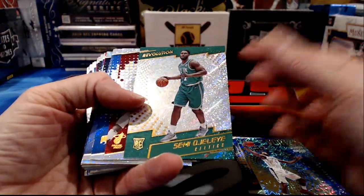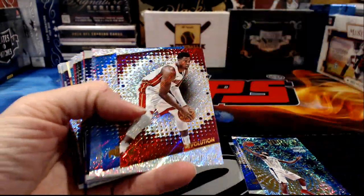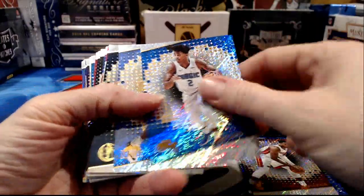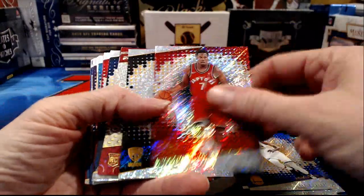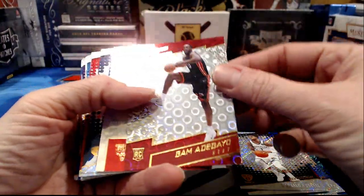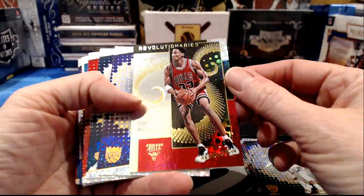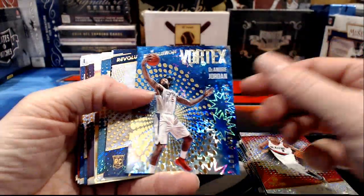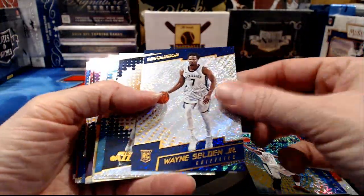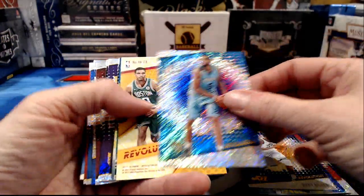Oh boy, let me think about this. Ojale. I always have to stop and think about how to say that guy's name for the Celtics. It took me forever. I had to say it over and over before I learned it. Sindarius Thornwell. And then if I go too long without saying it, I forget how. Bam Adebayo for the Heat. Revolutionary Scottie Pippen. Vortex DeAndre Jordan. A little Wayne Selden rookie for the Grizzlies.